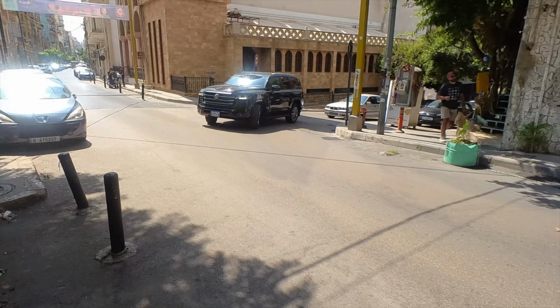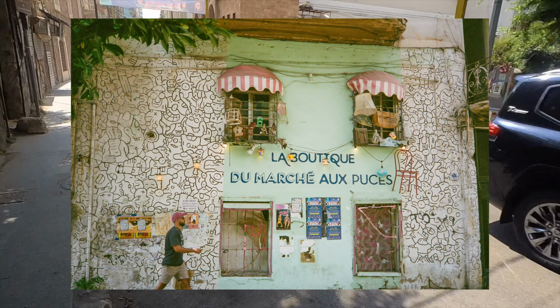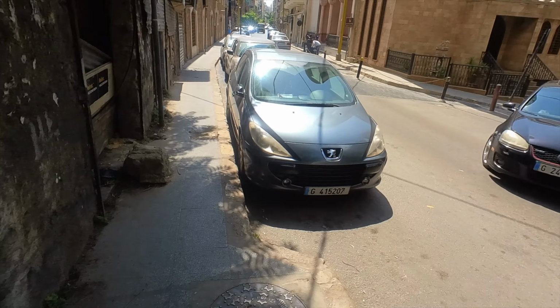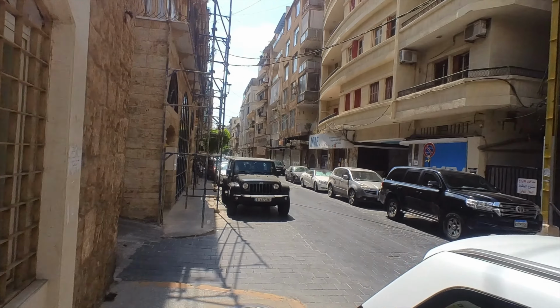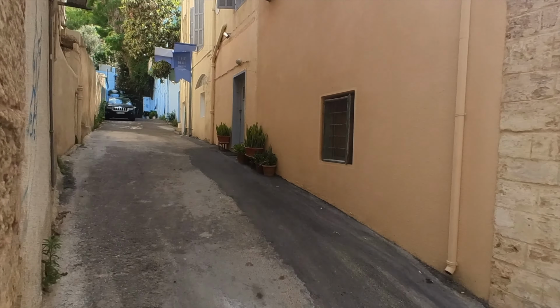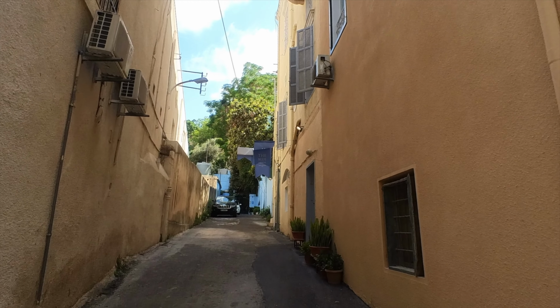Just gonna wait for this person to walk by. Car. So much construction. Cat. Hey. The blue house.